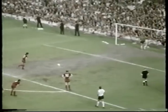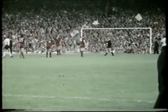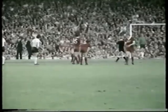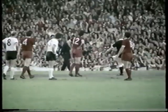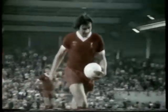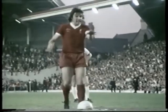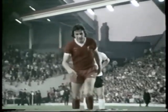A big moment for him. Oh, he's missed it! He put it wide, and the referee seems to think that Stepney may have moved, and yes, it's going to be retaken. And Tommy Smith comes forward. Perhaps he's going to try himself this time. No, he's leaving it to Cotterill again. A second chance. Oh, and Stepney saved it. A good save by Stepney from the penalty.